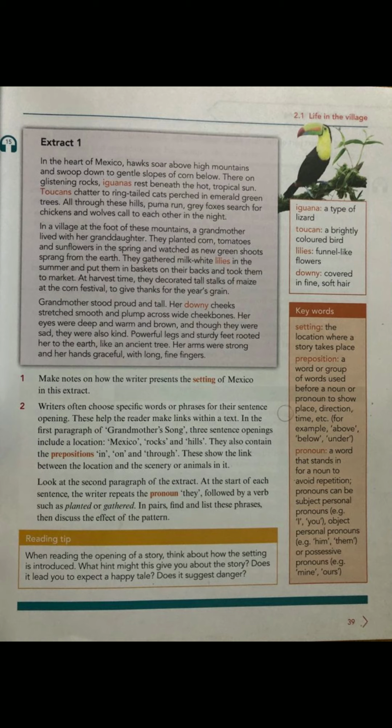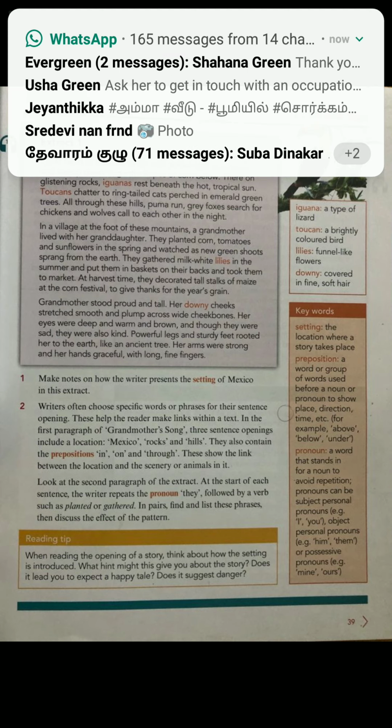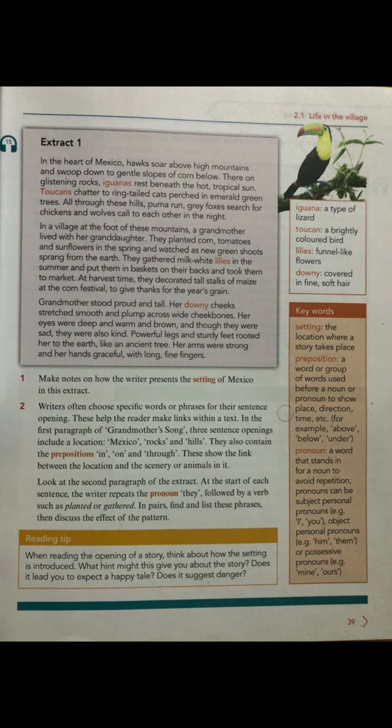Okay, then let's just read that little reading tip there. When reading the opening of a story, think about how the setting is introduced. What hint might this give you about the story? Does it lead you to expect a happy tale? Does it suggest danger? So, here in this beautiful opening, what do you think the mood of the story might be? Do you think it'd be a very sad tale or maybe an adventurous tale? How do you think it would be? Okay, so have your opinions and we'll share them in our next class.